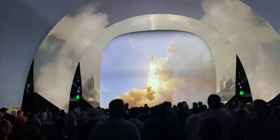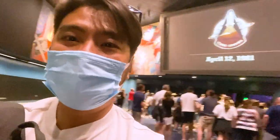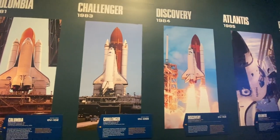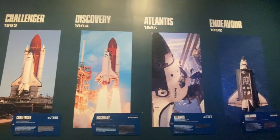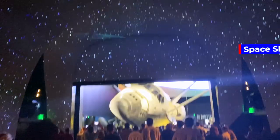So that was a presentation of the space shuttle mission here at NASA. It tells the story of how the spacecraft got designed and the launch's history. It was really amazing.